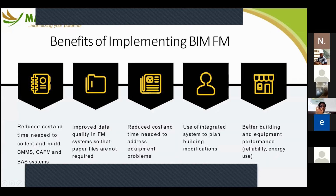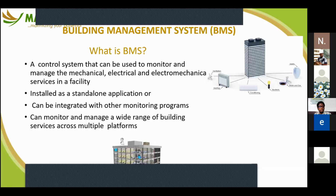And so the benefits include reduced cost and time needed to collect and build your CMMS data, your CAFM data, your BMS or BAS systems. Improved data quality in FM systems, of course. Paper files are not required anymore. Reduced cost and time needed to address equipment problems. Use of the graphical system to plan building modification. And better building and equipment performance. Of course, your equipment will be better off if you have BIM deployed.